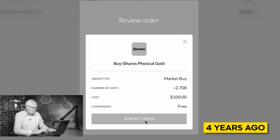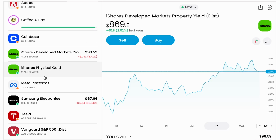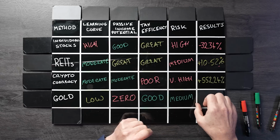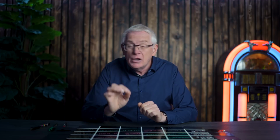Let's flash back to when I made this investment 4 years ago. I'm going to invest using Trading 212 in a similar share. And with just a click of a button, there you go. I'm now Mr. Goldman. So what's Mr. Goldman's investment worth today? Well, it's currently sitting at $140.10. That's a return of 40.1%. Now, that's not as exciting as Bitcoin's performance, but it's solid, steady growth. This shows how gold is better for protecting your wealth rather than rapidly growing it.